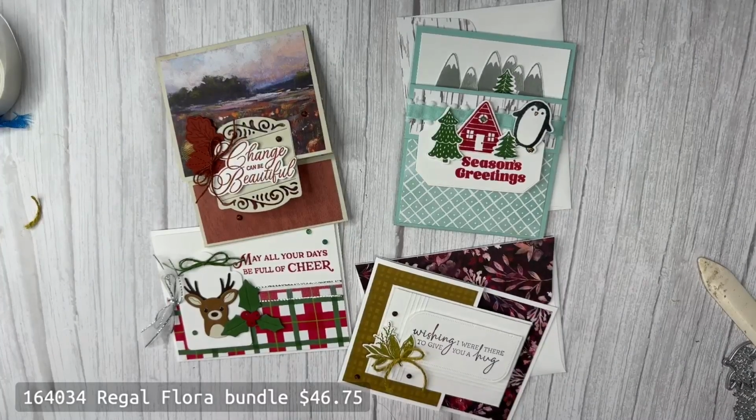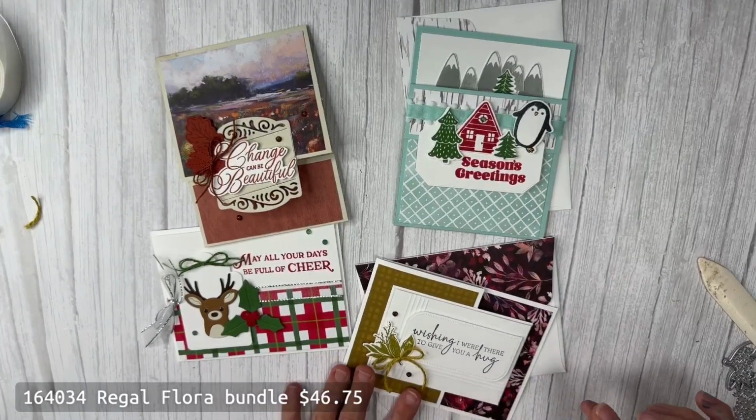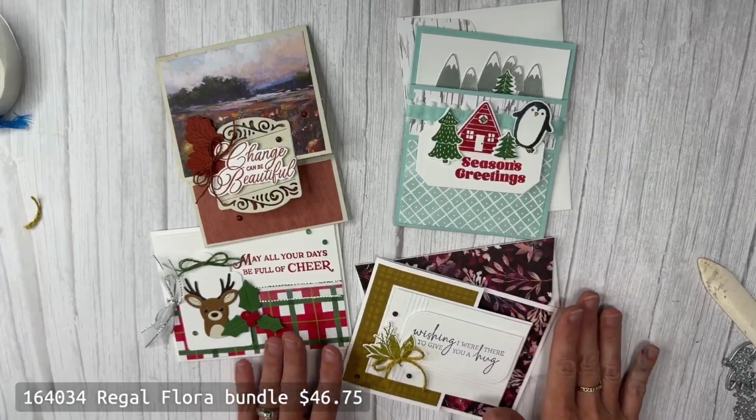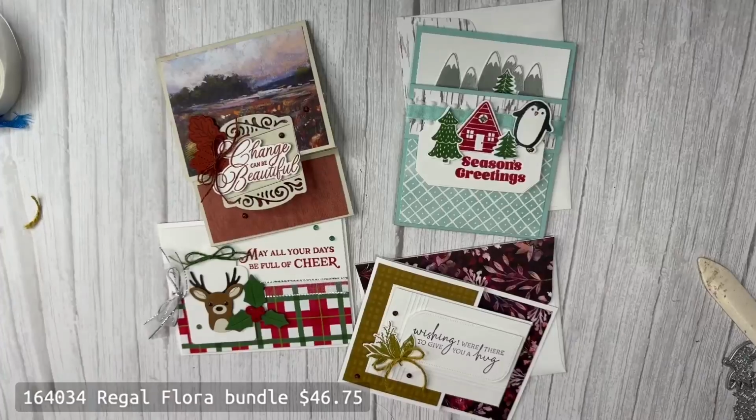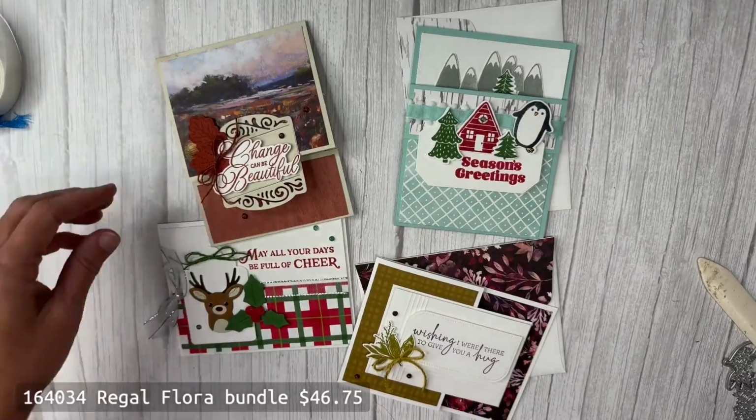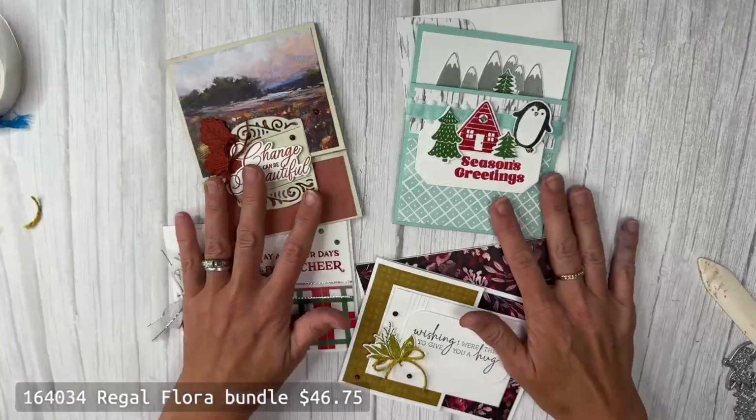But just to warn you, some of the patterns might be slightly different. They'll all be very similar, but just a little bit different. They won't be totally off base. But there you go. So these are our 4.